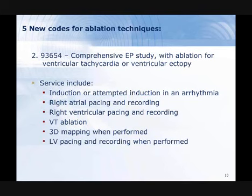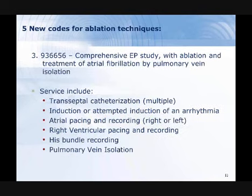The next code we have is the 93654, comprehensive EP study with ablation for ventricular tachycardia or ventricular ectopy. These services include the induction or the attempted induction of an arrhythmia, right atrial pacing and recording, right ventricular pacing and recording, the VT ablation, 3D mapping when performed, and left ventricular pacing and recording when performed.